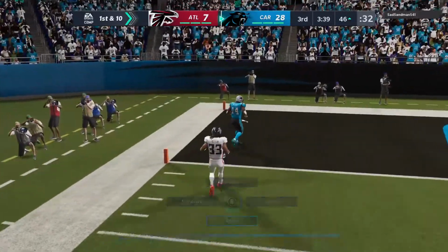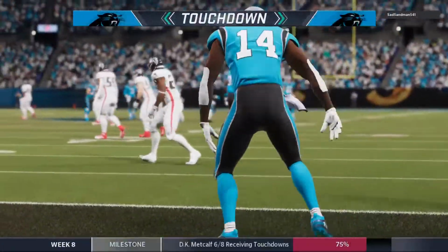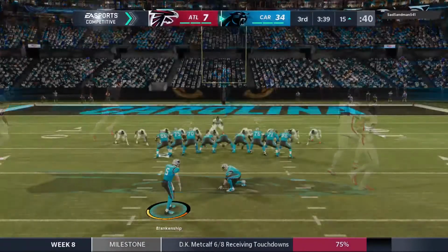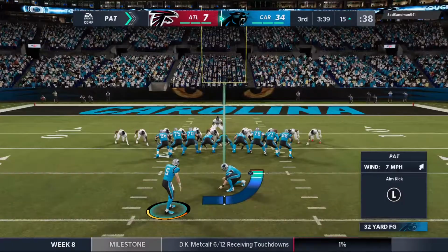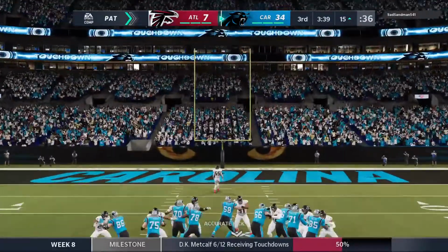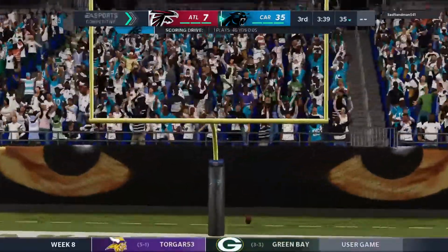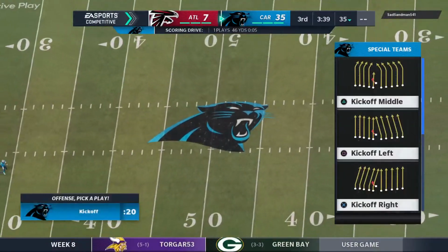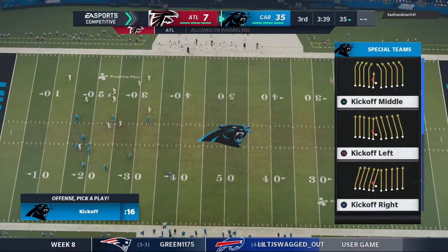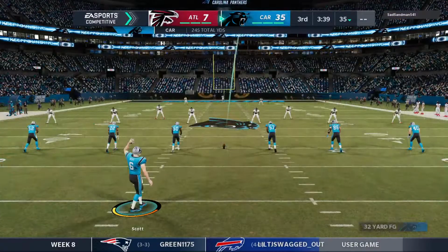And this is taken in at the 5. Touchdown, Carolina. DK Metcalf, his 6th touchdown of the season. And thanks to the interception, the Panthers offense cashes in with 6. And he'll bang that one through. Makes the score Panthers 35, Falcons 7.